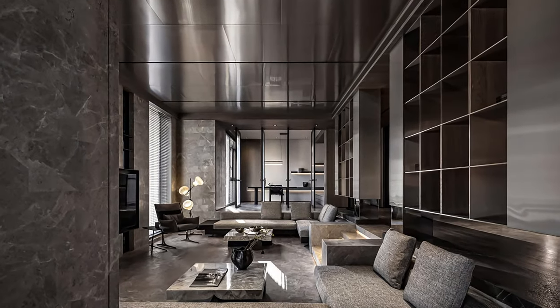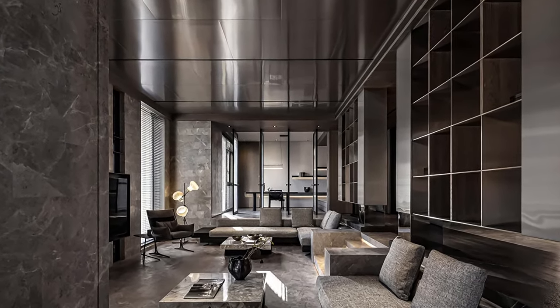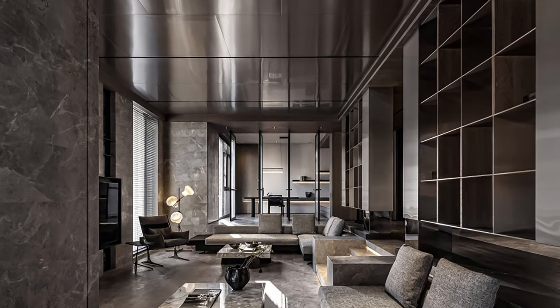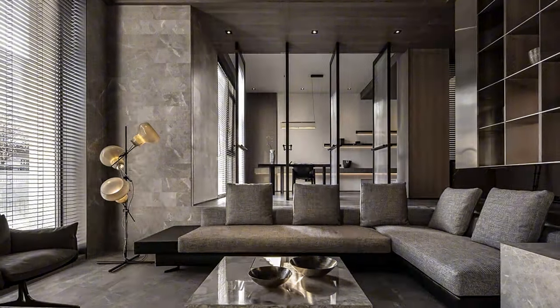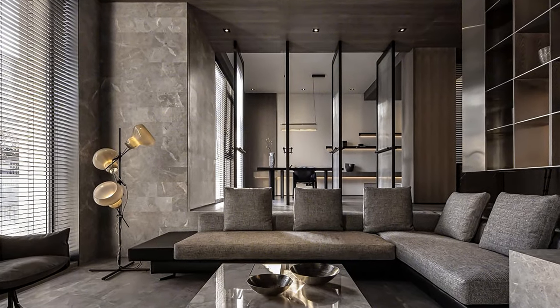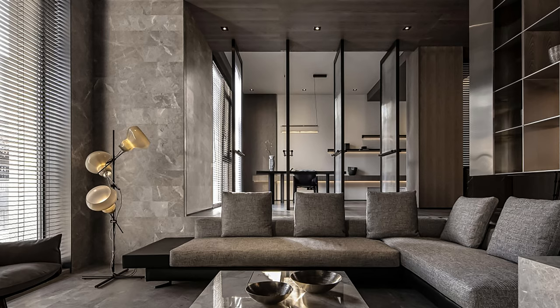Opt for minimalistic motifs like cherry blossoms, wood grains, or geometric shapes in serene pastel tones. Remember to maintain a tranquil atmosphere by selecting designs that complement the overall interior without overwhelming it.